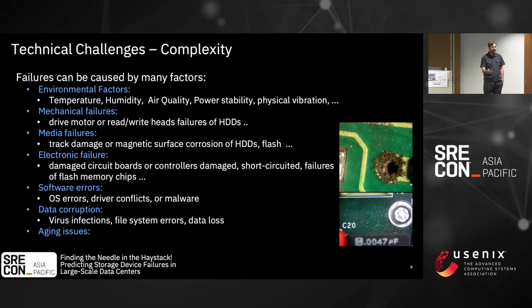Next is mechanical failures, right? As we all know, if you have hard drives, those motors could fail. And then we have media failures. Especially if you have tape, you can get tapes being stuck, grippers being stuck. All these things can cause errors or issues with the drives and the tapes themselves. Electrical failures, right? If you have electrical power spikes, power outages, brownouts, all these things can impact even flash memory. Software errors are really hard to detect, right? You don't know that you're having a bad write until after it happens. Next one is data corruption: viruses, malware, things like that. And the last one, aging issues, right? Drives just get old over time and start to fail. So I thought that was a pretty good list of how complex the problem can be.